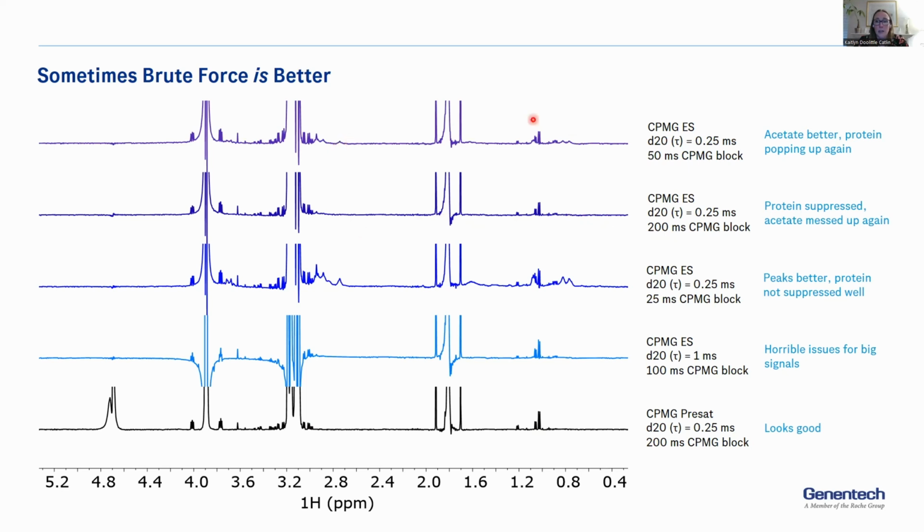So all in all, this whole process probably took me about an hour playing with these parameters and running the sample. So we're very limited on time. We don't have the time to be doing this over and over to try and produce something that would be considered quantitative. And so for us, brute force preset tends to be better.